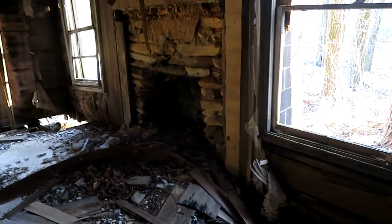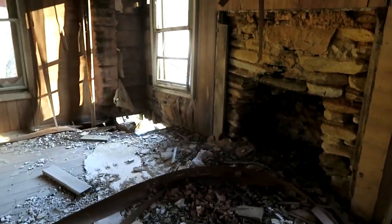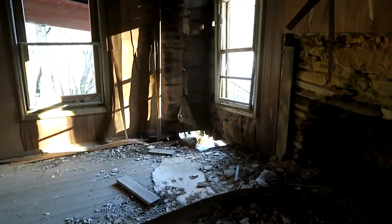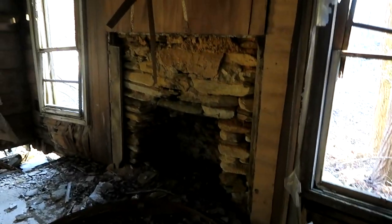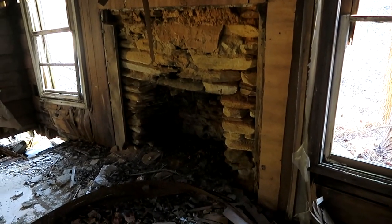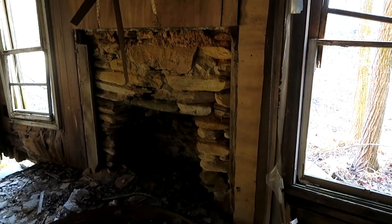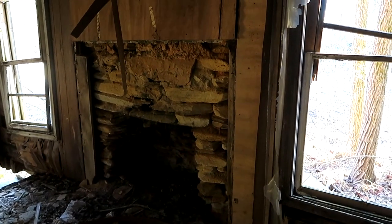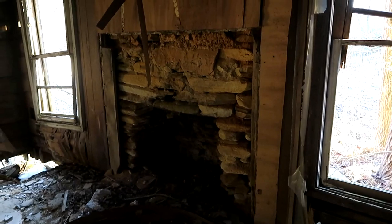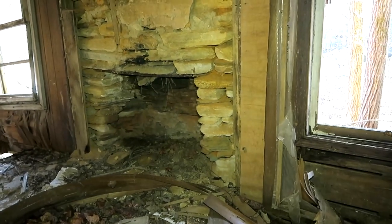Here is another fireplace, and the floor up here feels more or less okay. And you can get a closer look there of the fireplace on the other end of the house, made out of flat stones. Maybe that'll give you a better view inside it.